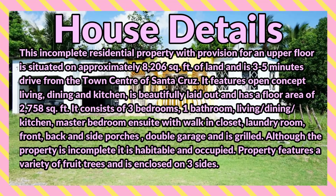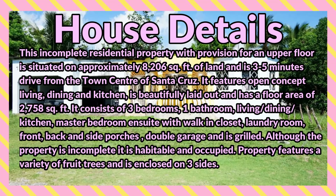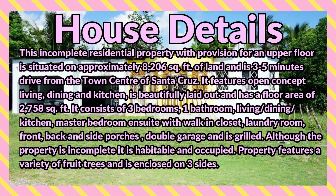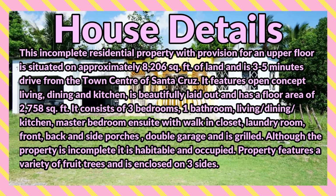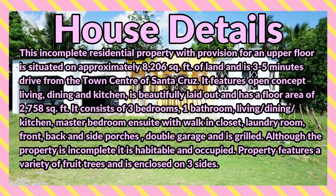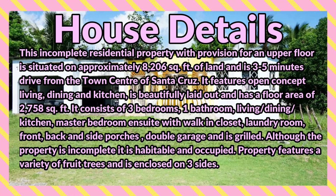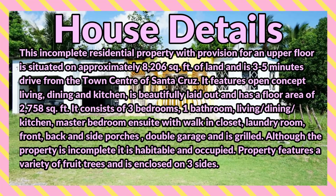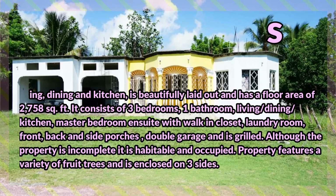It features open concept living, dining and kitchen, is beautifully laid out and has a floor area of 2,758 square feet. It consists of 3 bedrooms, 1 bathroom, living, dining, kitchen, master bedroom ensuite with walk-in closet, laundry room, front, back and side porches, double garage and is grilled. Although the property is incomplete, it is habitable and occupied. Property features a variety of fruit trees and is enclosed on 3 sides.